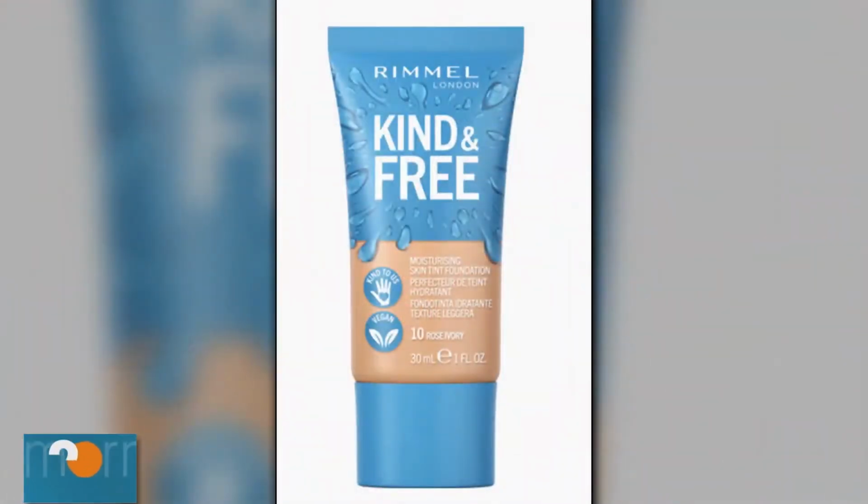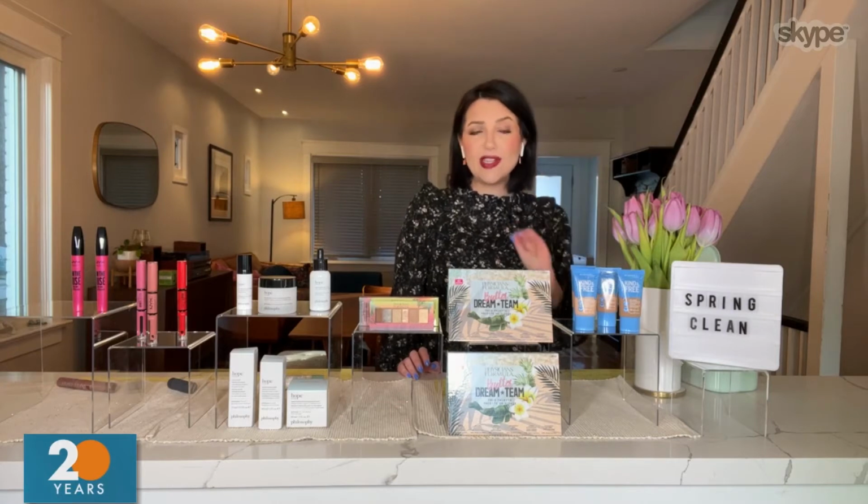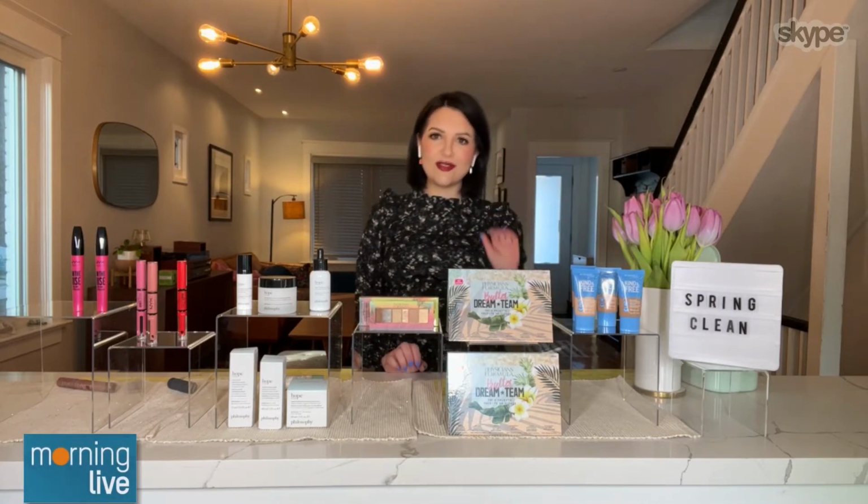My upgrade is the new Kind and Free Rimmel London Moisturizing Skin Foundation. So this is a skin tint that is going to give you the most beautiful glow from within. So ideal for spring. It's that moisturizing skin tint foundation, medium coverage, 100% vegan formula, and it's infused with antioxidants and a vitamin complex as well. So good for the planet, good for us, and again, really trending for spring because we want that fresh, glowy finish. So go ahead, grab it at your local Shoppers. It's going to be perfect for spring.